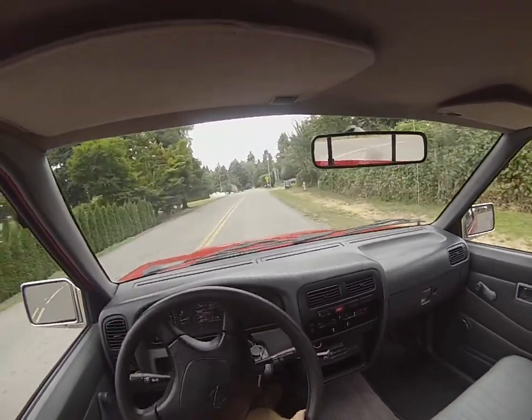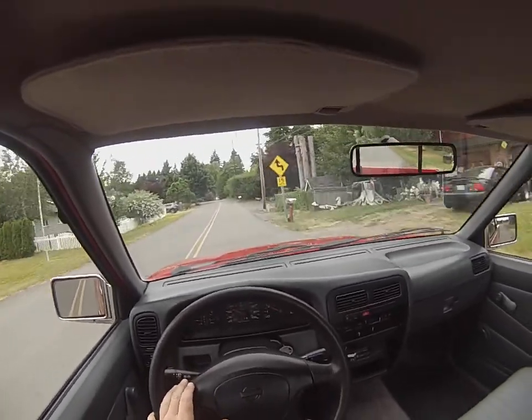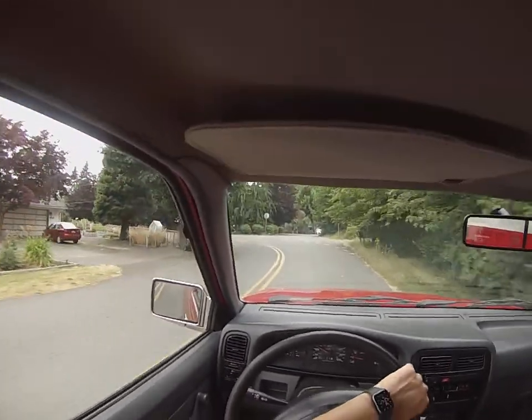But it's really tight. There's no clunking, clicking. You don't feel anything going around the corners. It's just a smooth rotation of the steering wheel.